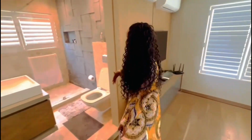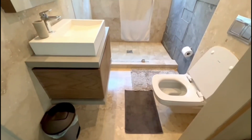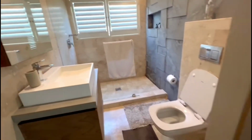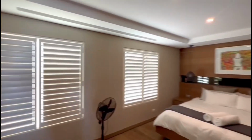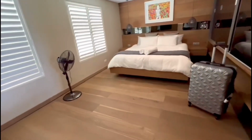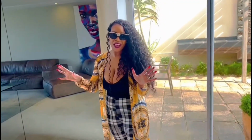Okay, next is the master bath. We have the floor to ceiling glass shower, the large rain shower head with this beautiful sink, and I love the stone detail. Now I have to show you the bride area, the best part of this.